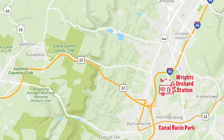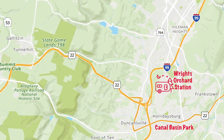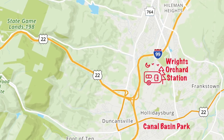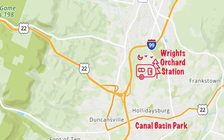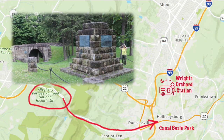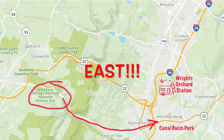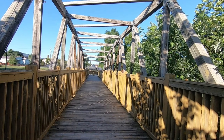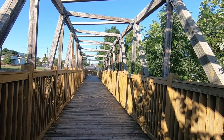The Hollidaysburg Canal Basin Park is a short drive south of US 22 as it enters the town from the west, not very far from the campground where we stayed during our time in the area. From the skewed arch bridge we videoed in the last episode, we continued west on old US 22 through Duncansville to Hollidaysburg, turning right onto Newry Street and then an immediate left onto Bedford Street to the parking area. A nicely contextual truss bridge over the Beaver Dam branch of the Juniata River connects the parking area to the park.